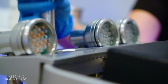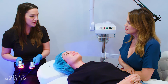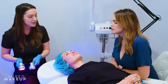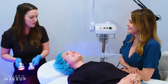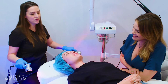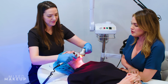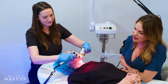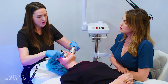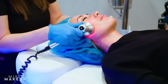Okay, now I'm going to use the red LED lights. This is going to help with any redness that we cause in the skin, help to calm it down. It's going to help penetrate the hyaluronic acid and the peptides that we just used on our skin. And it's just also very relaxing for them. Lights, camera, action. Oh, I wasn't expecting it to touch my face. I know, I wasn't either. I chose red light because it's very anti-aging and it's going to help with any redness in the skin. It's also going to penetrate the products that we put on deeper.